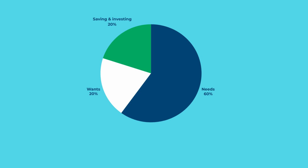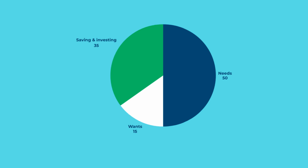Always try and reduce your wants category to accommodate a larger needs category before you reduce your savings, but don't bring your wants all the way to 0%. Having nothing for pure enjoyment will only make you miserable and simply won't be sustainable long term. Frankly, you'll probably rebel.